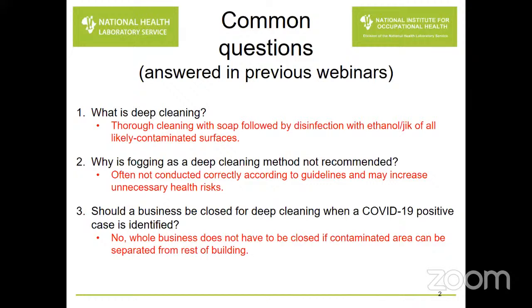The third question is, should a business be closed for deep cleaning when a COVID positive case is identified? And the short answer for this is no. The whole business does not have to be closed if contaminated areas can be separated from the rest of the building.